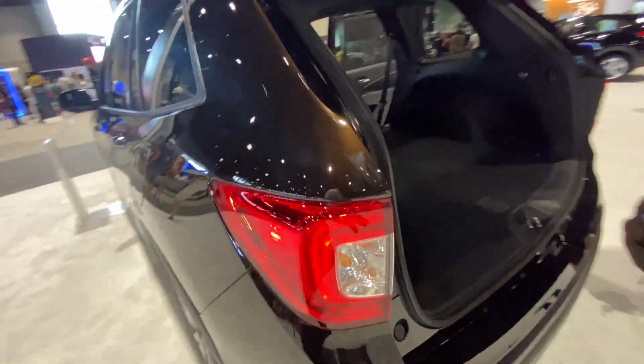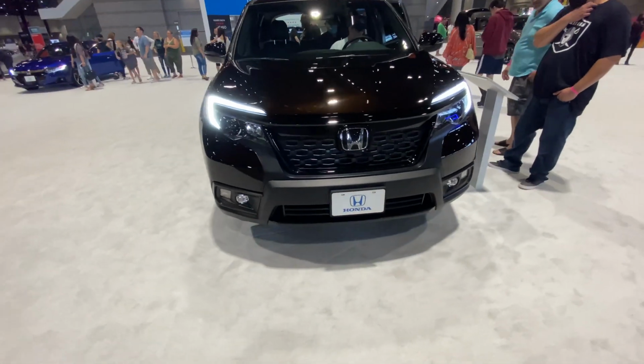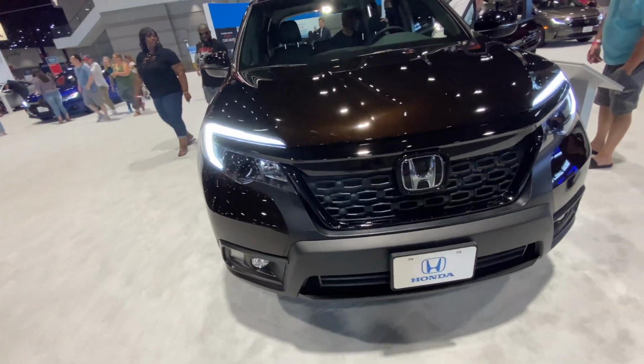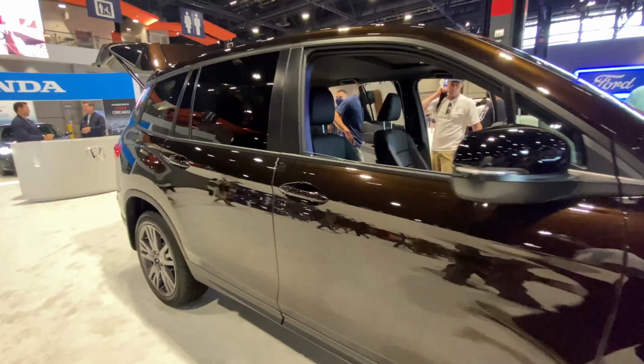We're gonna come around the back here, and again, this is still a 5-seater configuration, so there's tons of room here when it comes to the cargo space. Each vehicle really serves its own purpose, its own market. There's not too much redundancy when it comes to Honda, but their brand in general is a very conservative brand.